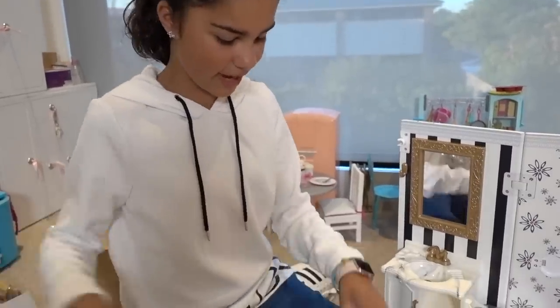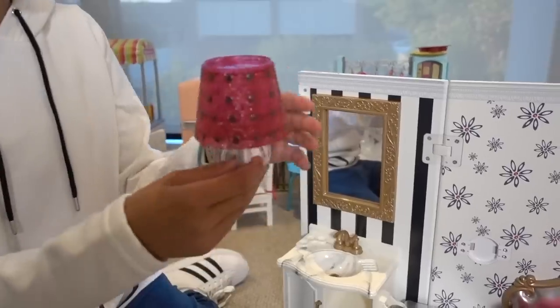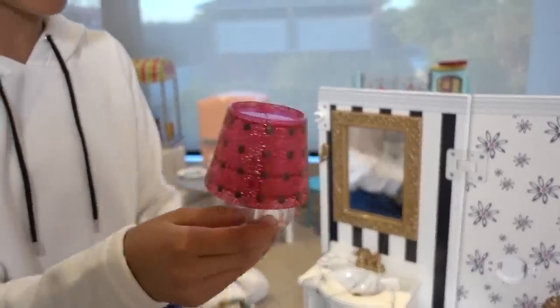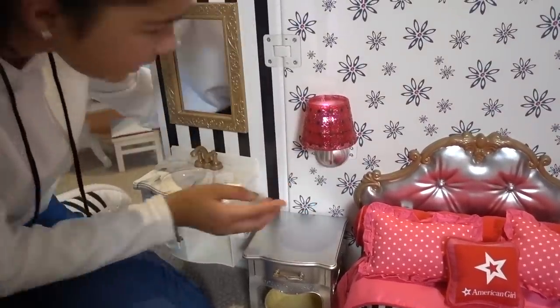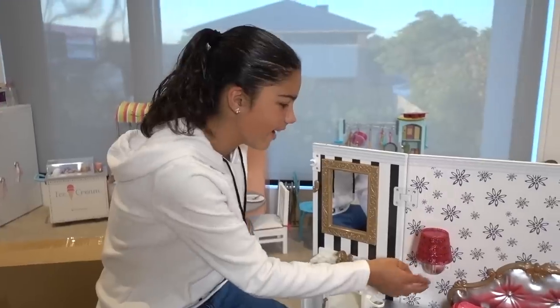So guys, here we have a little lamp. It's got flowers on it, and you can actually turn it on, put it into the wall here, and you can turn it on and look, it lights up. How cool is that? Wow, I didn't even know that.